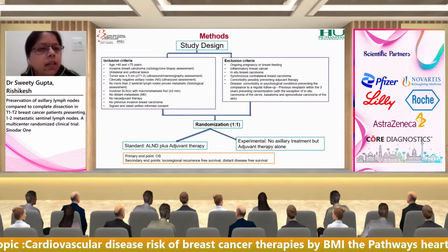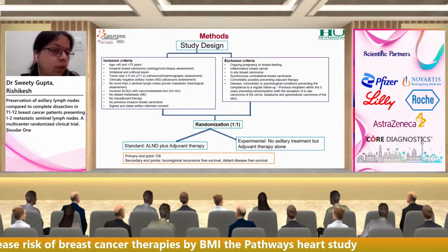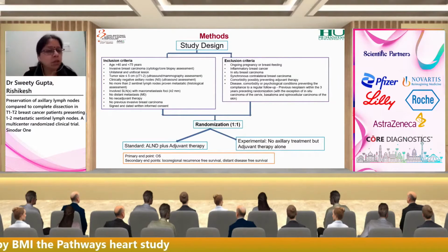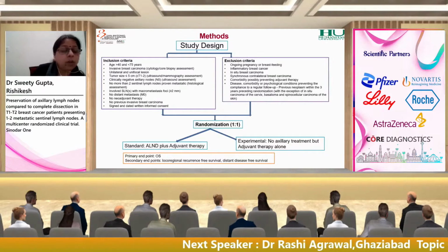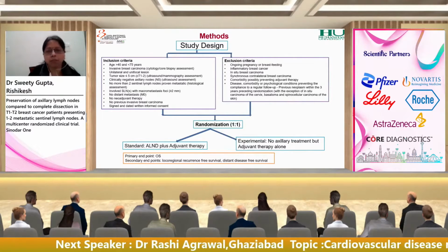So, the study design. The inclusion criteria were age more than 40 and less than 75, invasive breast carcinoma, cT1-T2, and clinically node-negative axilla. There should be no more than 2 sentinel lymph nodes with proven metastasis, and the macrometastasis should be more than 2 millimeters. There should be no distant metastasis, no neoadjuvant chemotherapy or neoadjuvant hormonal therapy, and no previous history of invasive carcinoma. Patients should have given written informed consent.